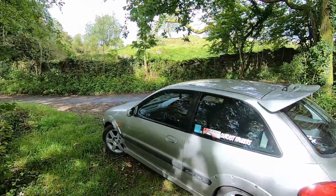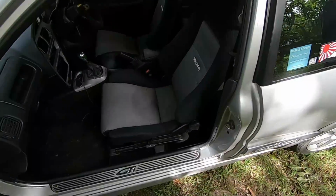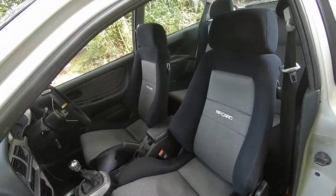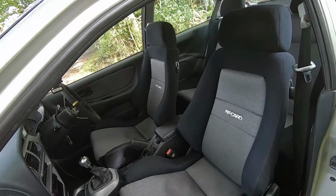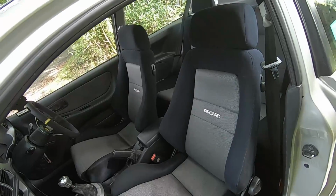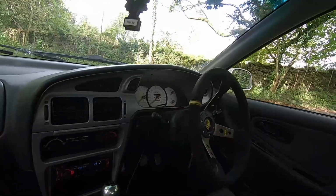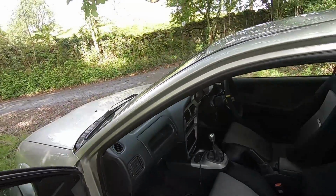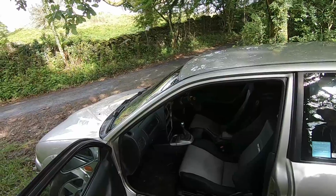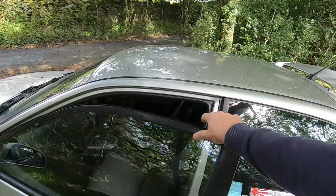So the interiors are really cool in them. It's got Recaros as standard. Yeah, the amount of people that think they're aftermarket, it's just... But they really are standard. And they're a really 90s looking seat, aren't they? They're really nice. And yeah, it's got an OMP steering wheel in. Interior's typically Asian, 90s. Squeaky. Yeah. Very squeaky. But it does the job.